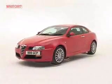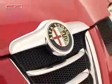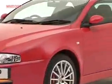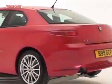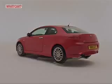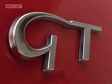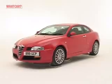You have to hand it to Alfa Romeo. It certainly knows how to design cars that are easy on the eye. Whether it be a hatchback, saloon, estate or coupe, the company's recent products have invariably been beautiful. But sadly, they haven't always had the substance to go with the style. So how does the Alfa GT stack up?